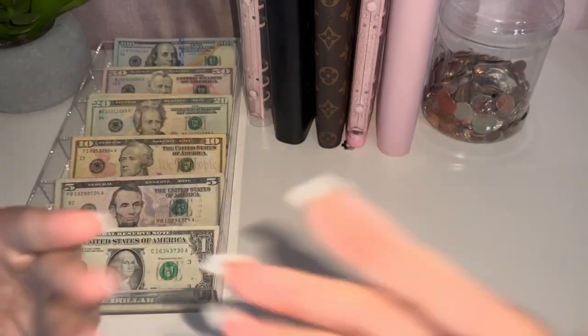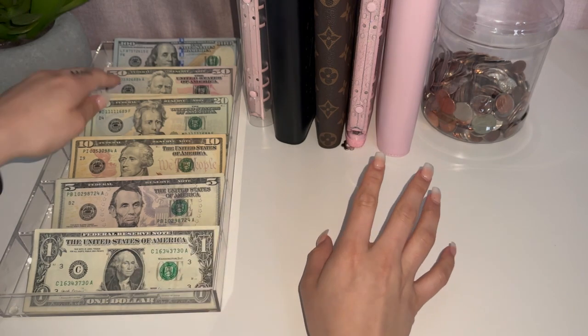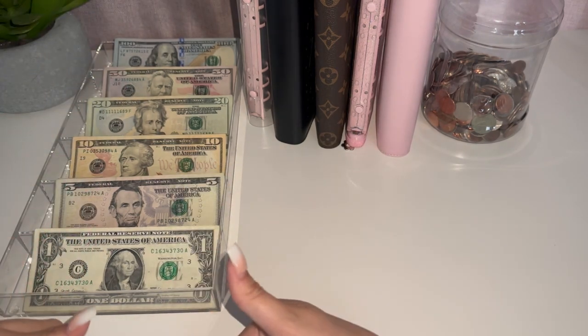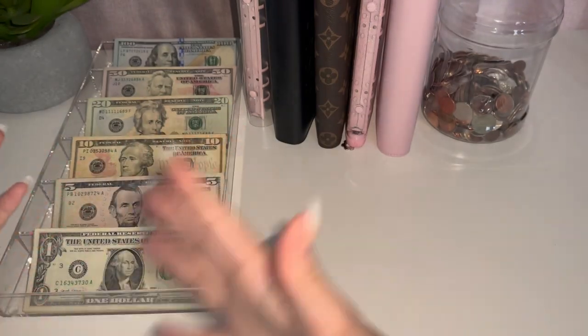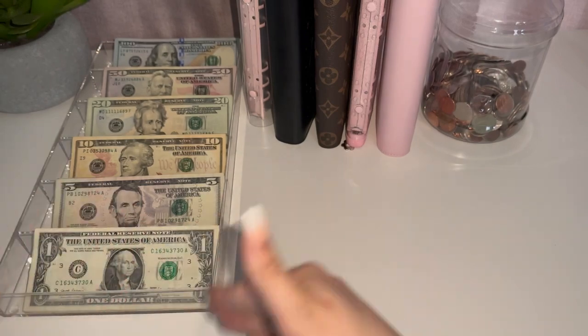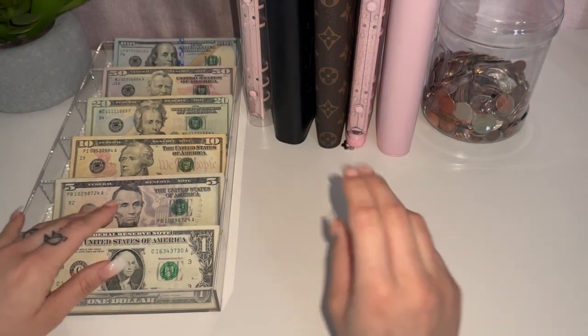I am a month ahead, and that is how I'm able to stuff my bills. So this means that this money is actually going to go back to the bank anyway to cover my bills for the month of April. And for the cash stuffings that you'll see in April, I'm actually cash stuffing my bills for the month of May because I am 1 month ahead. So that's how I do that.